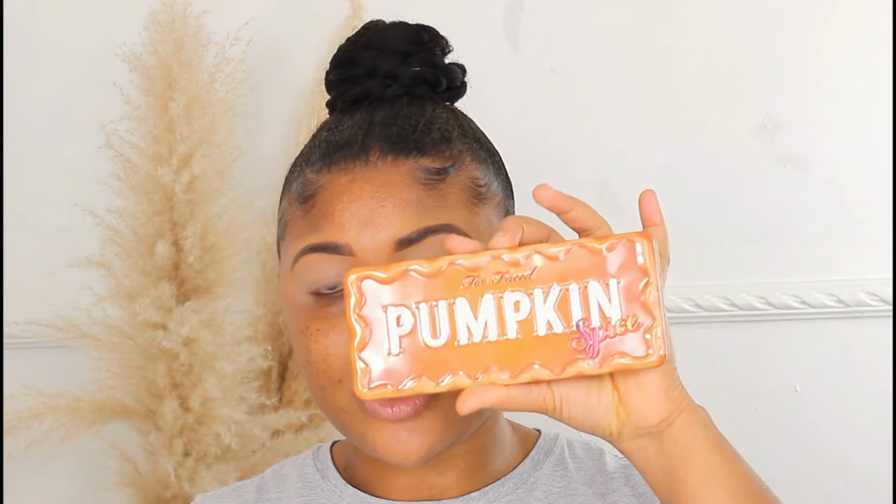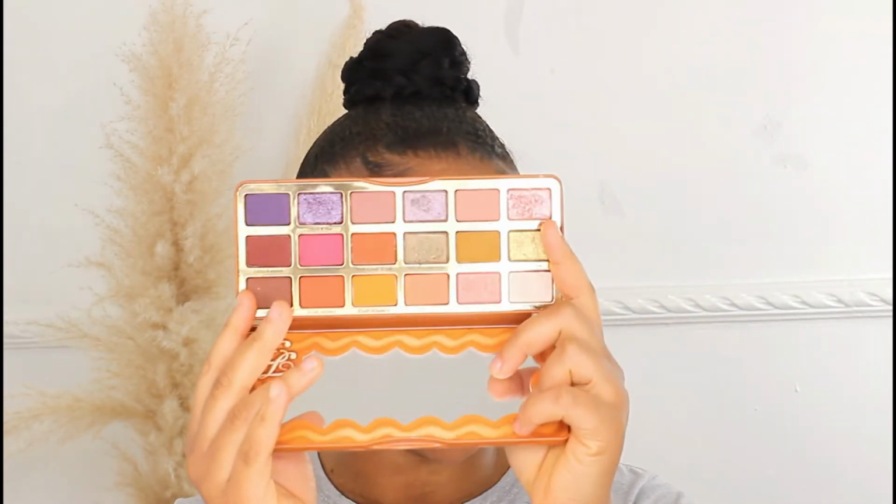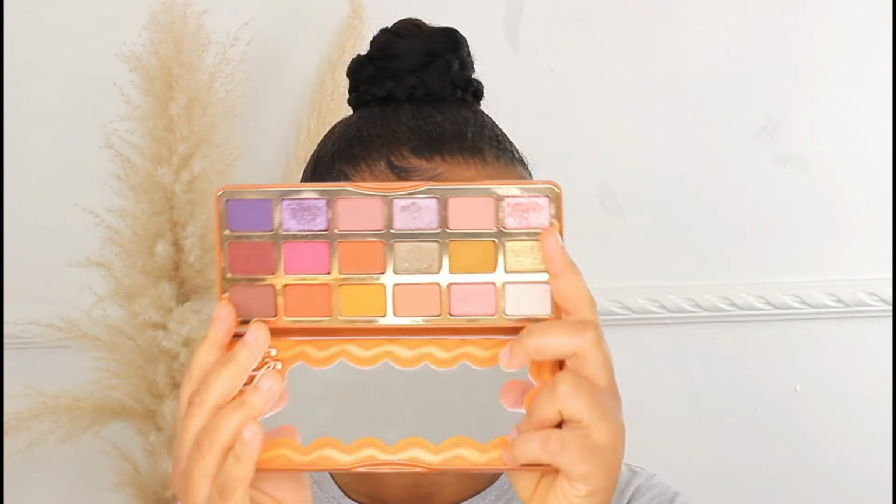This is the palette that we're going to be using today. It's the Too Faced Pumpkin Spice palette. This is how the shade looks. Very pretty. I don't know what I wanted to do, but I think I want to play with a little bit of glitter. It has really nice shimmery shades, and it has two glitter shades, and the matte shades are amazing. They're beautiful. So I really don't know what I wanted to do.